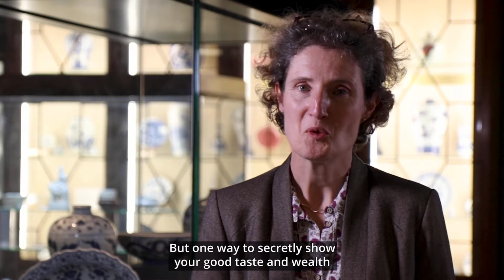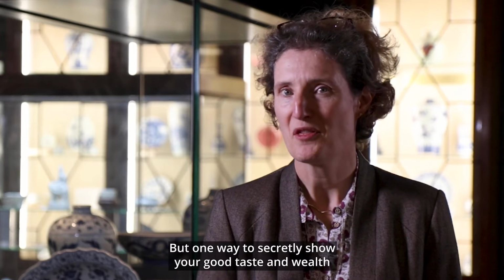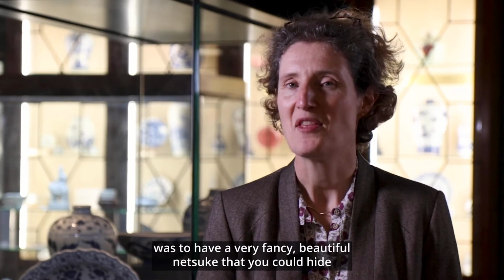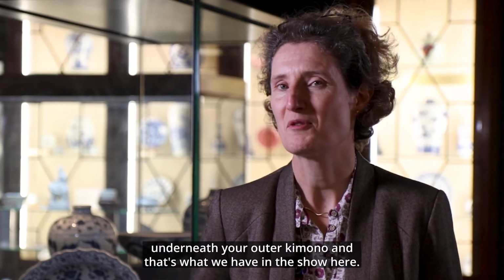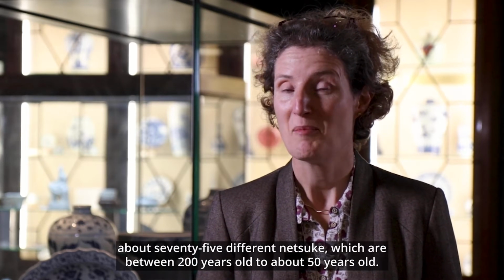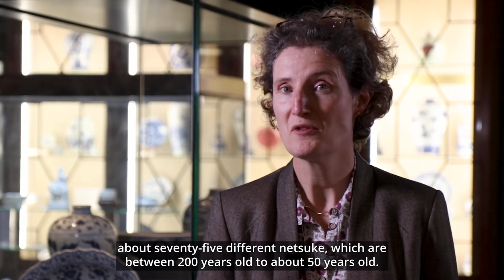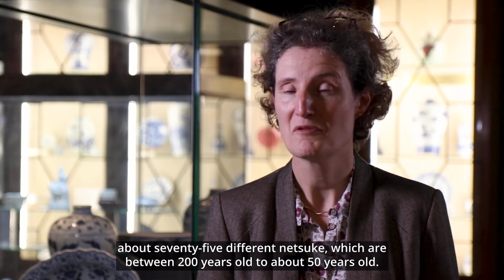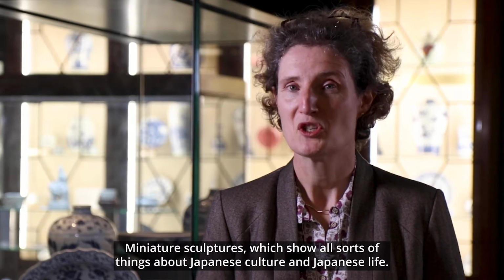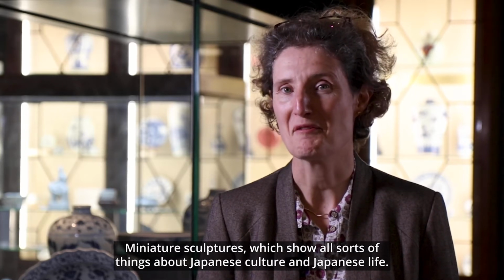But one way to secretly show your good taste and wealth was to have a very fancy, beautiful Netsuke that you could hide underneath your outer kimono. And that's what we have in the show here. About 75 different Netsuke, which are between 200 years old to about 50 years old. Miniature sculptures, which show all sorts of things about Japanese culture and Japanese life.